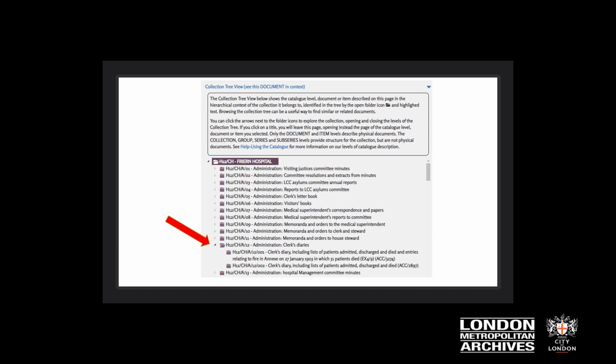That then is how to use the collections tree, and it really doesn't take a lot of practice to become quite familiar with it. The bottom line is that if there is a drop-down arrow in the collection tree, it will usually take you to more detailed information about records in the collection.